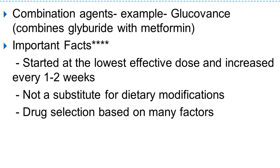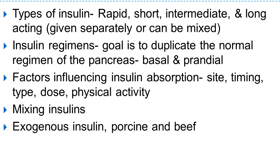Along with some of this other drug therapy, as you can see from the PowerPoint, there can be combination agents, such as Glucovance, which combines glyburide with metformin. And you may see the patient prescribed this type of medication because it has the effects of glyburide as well as the effects of metformin, okay? And again, review those important facts about how the physician will begin to prescribe drugs to hopefully keep that blood glucose within a pretty good range, okay?